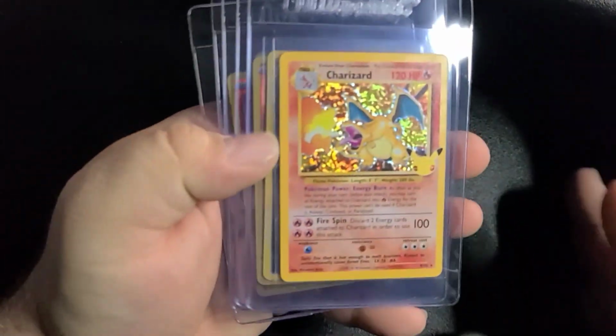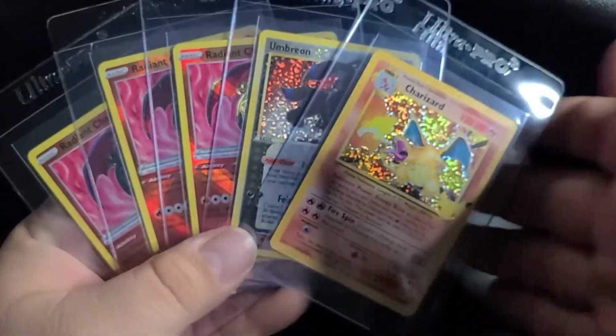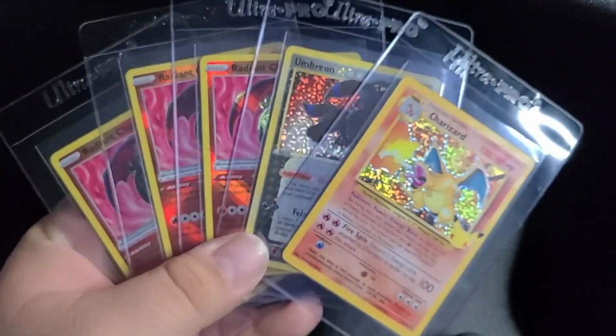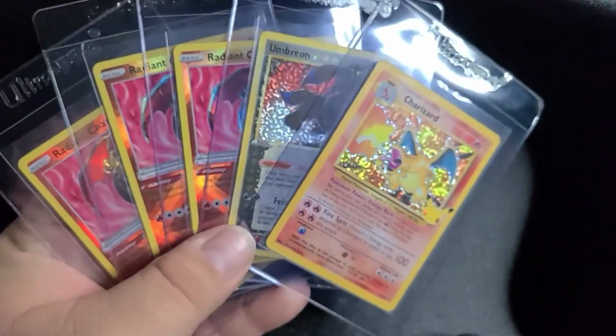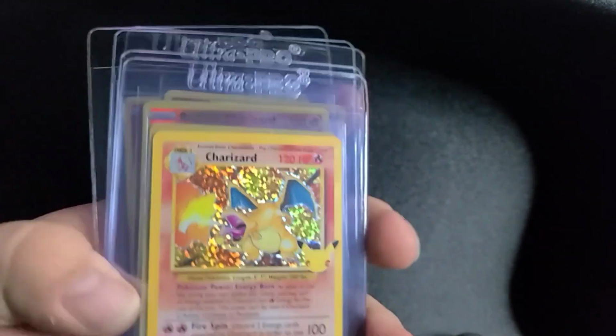We'll find out. I'll just show off these cards real quick. These are my friend's. I'm assuming these are the only cards in here that are not mine. These are my friend Vic's. These cards should all get PSA 10s, which would be a pretty nice little return for Modern. Not going to lie. 3 Radiant English, Umbreon Gold Star, and Charizard from the Celebrations.